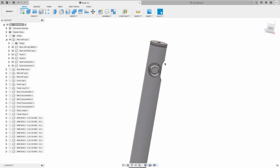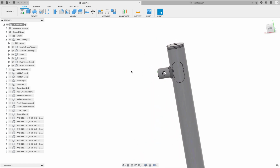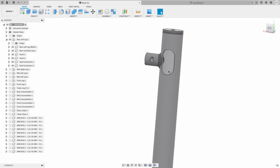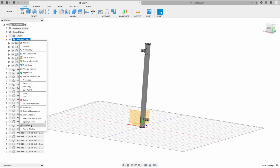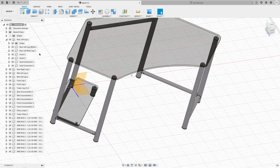I may forgo that kind of system and just do a solid weldment, but I do want to keep the cable management features that I have on here, where I cut holes in here so we can route all the cables for the computer stuff inside of the desk that way. If I right click and unisolate this all and bring the whole desk back, so there's the concept there.